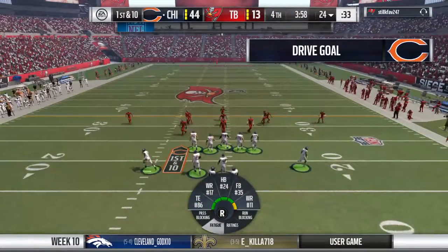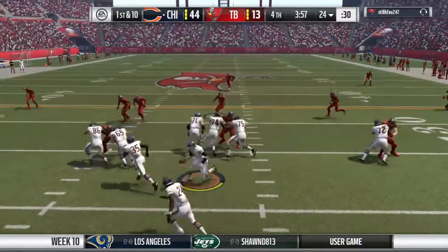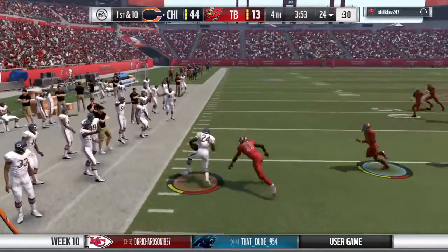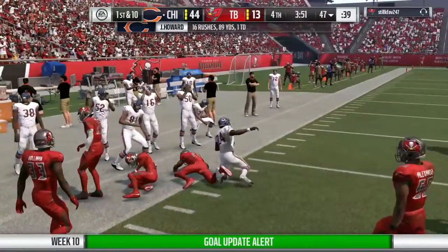Watch tight. Tight it right. They go with Howard to begin the drive. And some room to roam now. 23 yards on the play.